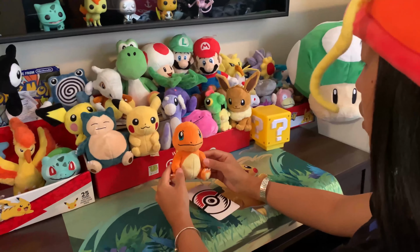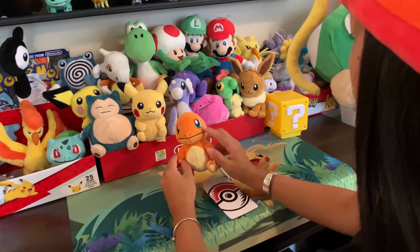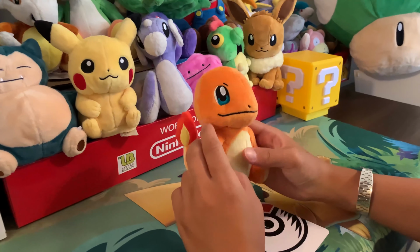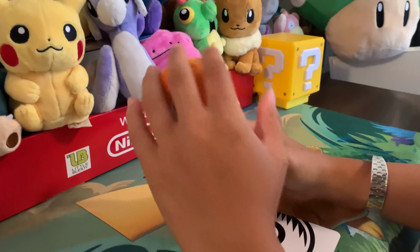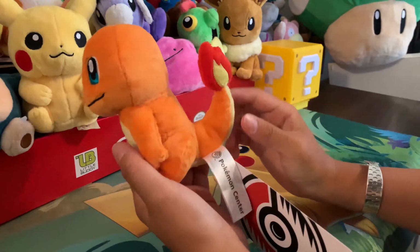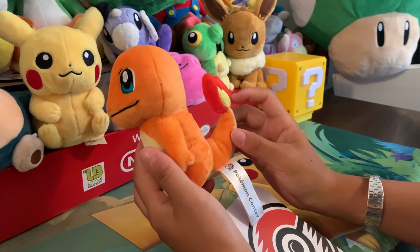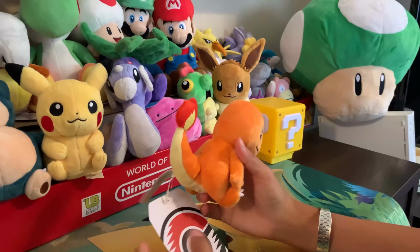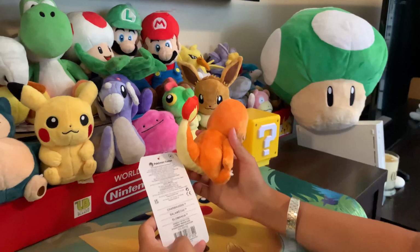But Charmander is really well done. I really like the blue in his eyes. It's like a turquoisey blue here. It's very, very cute. In the back, you know, that famous tail. The flame.